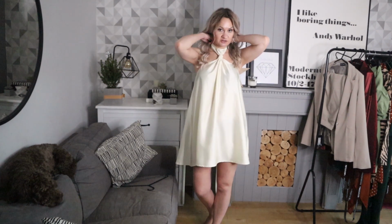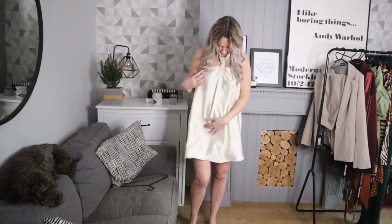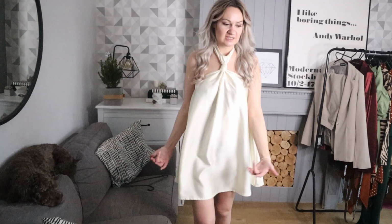It buttons around your neck, 2 buttons, and then it's got this knot here. Don't undo the knot like I just did when I was trying to get it on, because it's not meant to be worn like that. But I actually do like this. I wasn't so sure when I got it out of the bag, and I was a bit like, oh, but it is pretty nice. Let's just try it with a belt just to see.